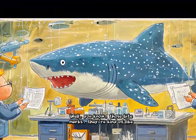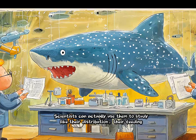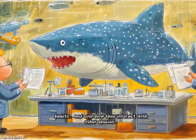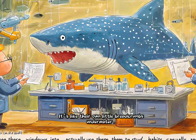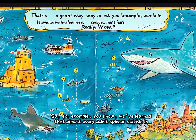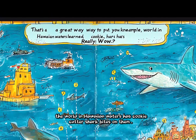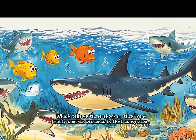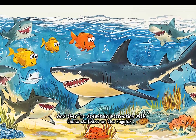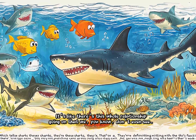Well, those bite marks, they're kind of like little windows into the secret lives of these sharks. Scientists can actually use them to study their distribution, their feeding habits, and even how they interact with other species. It's like their own little breadcrumbs underwater. That's a great way to put it. So, for example, we've learned that almost every adult spinner dolphin in Hawaiian waters has cookie cutter shark bites on them. Really? Wow. Yeah, which tells us these sharks are a pretty common presence in that ecosystem, and they're definitely interacting with these dolphins on the regular. That's fascinating. It's like there's this whole relationship going on that we don't even see.